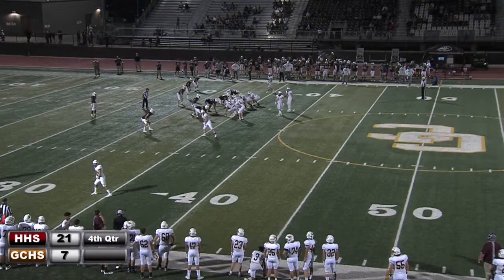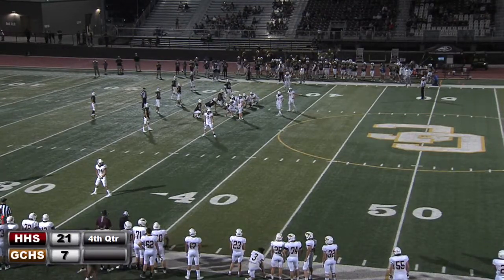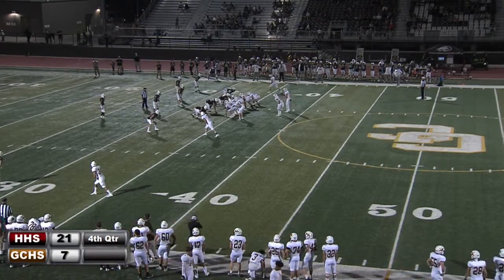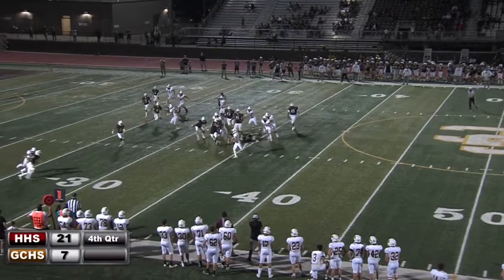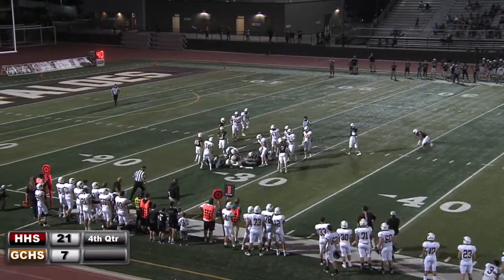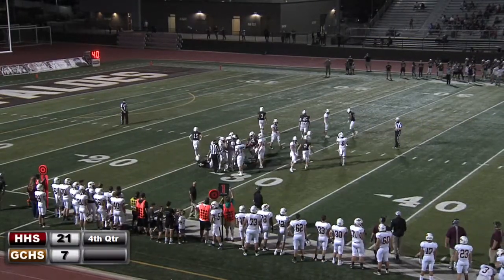Dreiling to his left. Garden City again shows blitz. They've been blitzing a lot tonight. Hays High has picked it up more times than not. 2 left. Miles Keller, one-on-one coverage to the near sideline. It's a designed keep for the quarterback. Big block by Dreiling. 30-yard line for Dale. Garden City pulls at the football, and it'll be a nice gain inside the 30 near the 27-yard line.